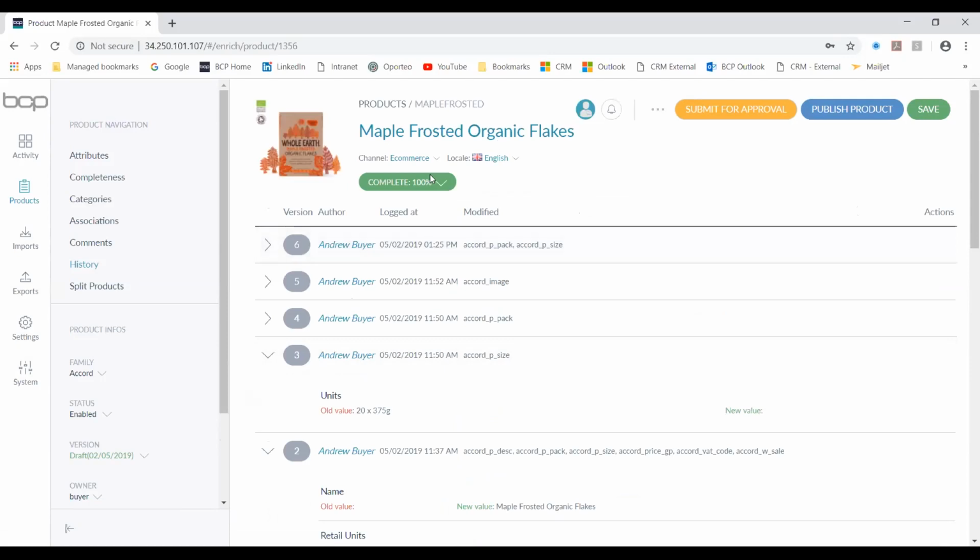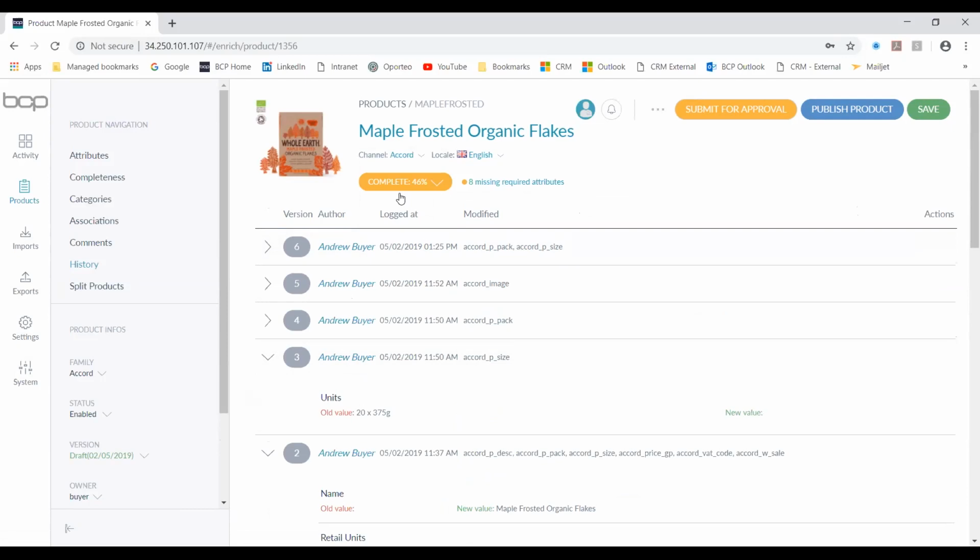what we can see up at the top here in the summary section at the top of the page is that for the currently selected channel, so on my PIM system here, I have an ERP channel and an e-commerce channel. So for my e-commerce channel, I have set all of the fields for this particular product. If I change that to my ERP channel, I do have more fields that I need to send over to my ERP system as opposed to my e-commerce system. So I have more fields that I need to complete in order to have a full completion percentage.